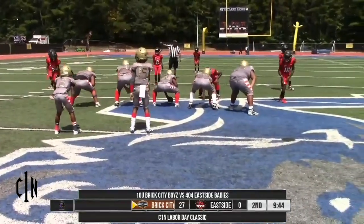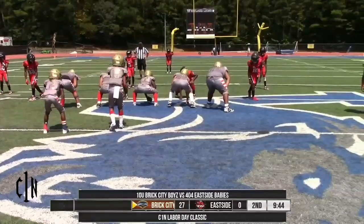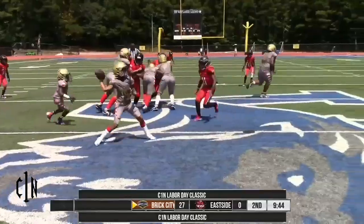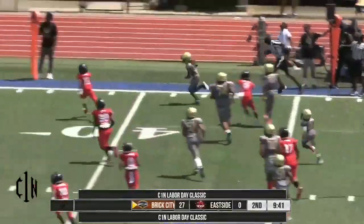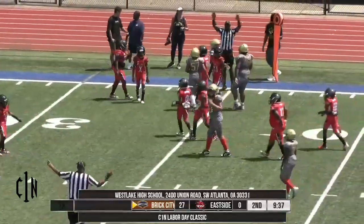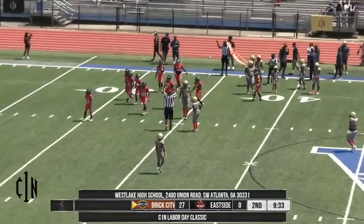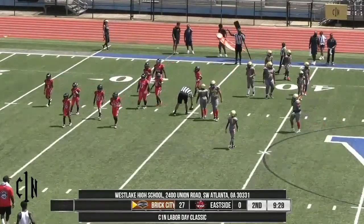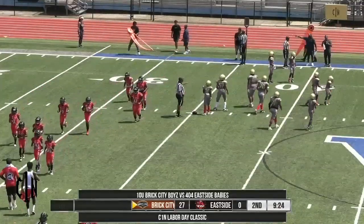And they're going to go 4 wide, single man in the backfield. 15 has had all day. He's been able to probably bake a cake back there. He's had so much time. There's the quick release. 0 has a blocker in front of him. Takes advantage of it and accelerates. And he's going to get it across the 35-yard line, barely. They're going to down him at the 35. So it's a first down, moves the sticks for Brick City. And the Bulls are going to take a timeout.